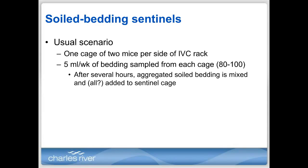The cage is generally changed in a hood. The soiled bedding gets put either into a paper bag, as I've heard some places, or just into what will be the sentinel cage. And then at the end of the day, the sentinels get that bedding. If there's too much bedding, they may only get some of it, and hopefully it gets mixed up. So there's a lot of dilution there if only one of the cages had any infectious material in it.